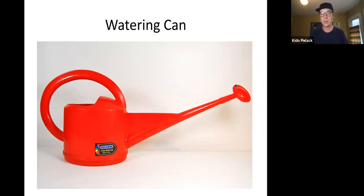I think these are $25. I'm sure there are other similar styles, and you can check out different garden centers for different types of watering cans. I think most importantly, it has some kind of shower head on the end of it.